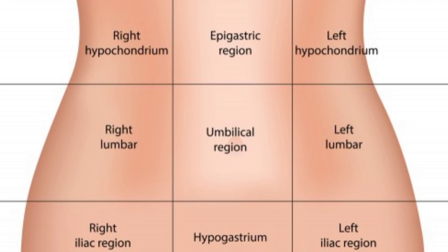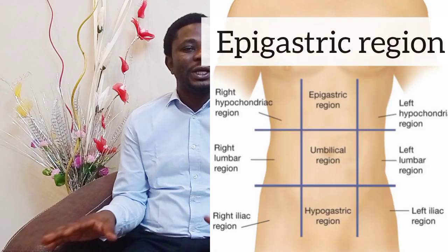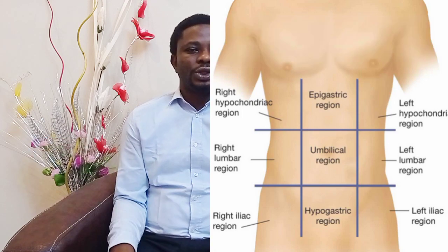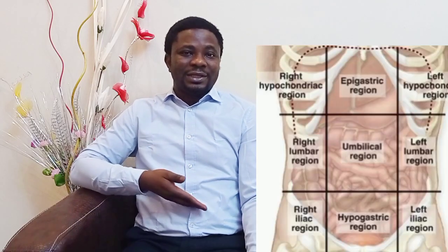As shown on your screen, if you divide the stomach into 9 regions, the pain is usually felt in the central uppermost portion, which in our medical jargon we call the epigastric region. So we talk of an epigastric pain for peptic ulcer. The pain at times can also be felt at your left uppermost portion of your stomach. The reason is the position of the stomach and the way it lies. It lies and slants leftward.